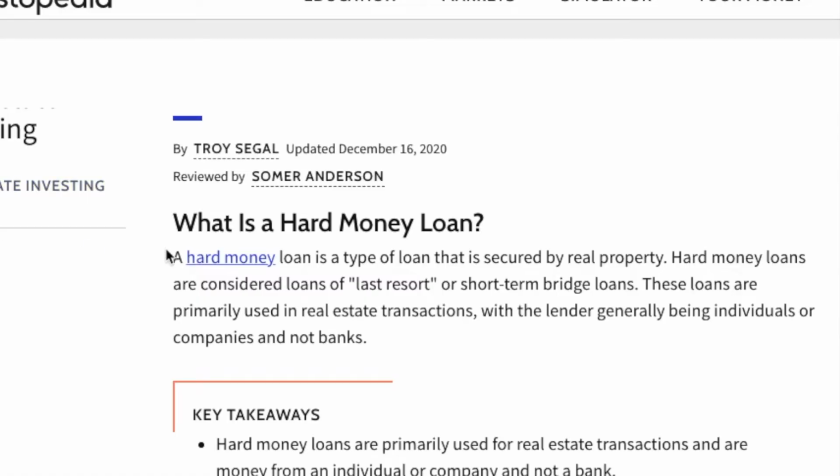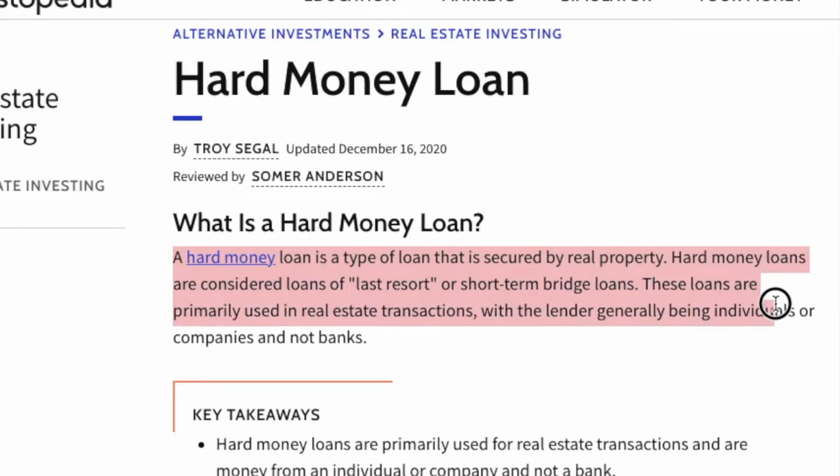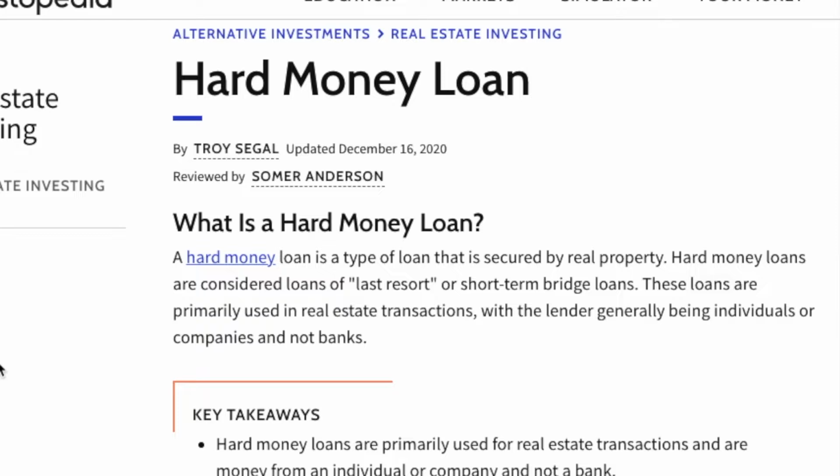You may have heard of hard money lenders, but in case you haven't, let's jump into the definition of one right now. A hard money loan is a type of loan that is secured by real property. Hard money loans are considered loans of last resort or short-term bridge loans. These loans are primarily used in real estate transactions, with the lender generally being individuals or companies and not traditional banks.